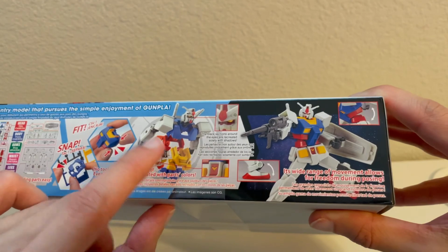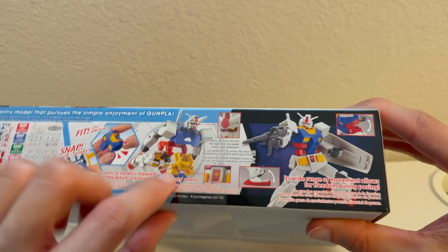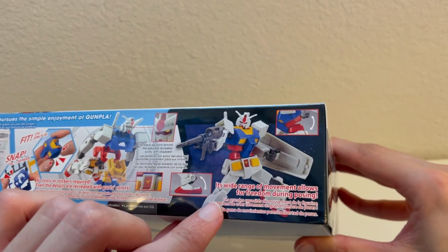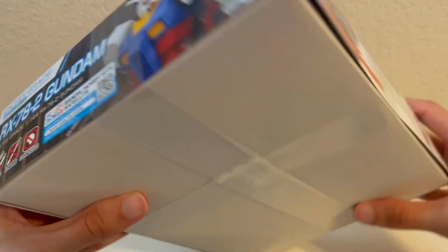And as you can see here in this little diagram, everything is in color. So I am really looking forward to seeing that. And for a $7 kit, this thing looks like it has some really good articulation. So, man, Bandai is really stepping up the game here with these entry grade kits.